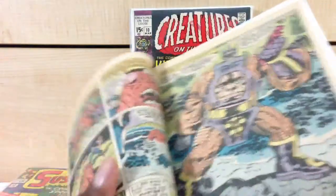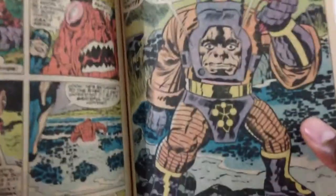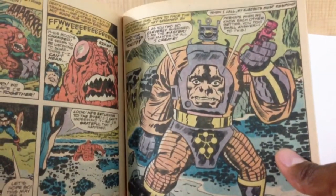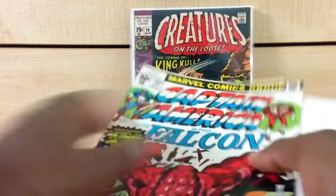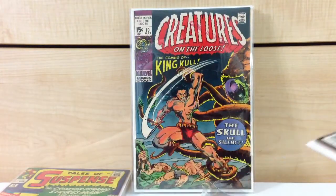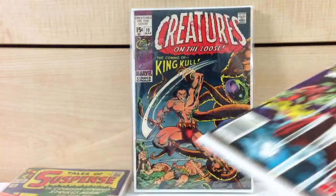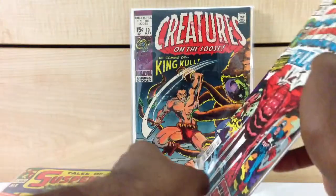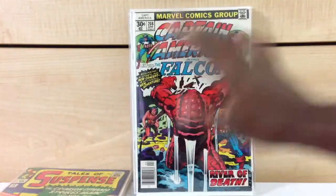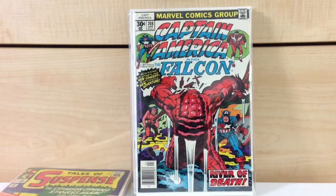Where he at? Here you go. This guy, first appearance. Now, I remember him from the Ed Brubaker run of Daredevil. He was a really, really major player during Ed Brubaker's run. So, that's how I know him, and I love him. So, glad to have this first appearance of a Captain America bad guy. Hell yeah. Alright, let's keep moving.